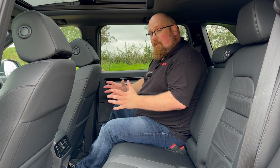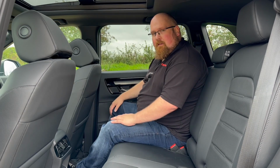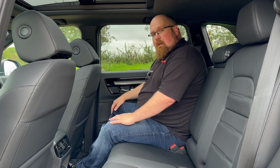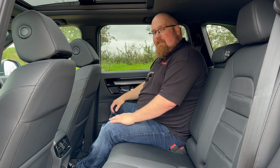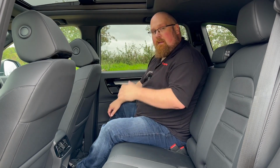So yeah, because this is my first time in the CRV, I do need to get to grips with what these seats can do, but there is a huge amount of versatility on offer. So yeah, on that note, it's nice and comfortable back here. I can relax and get the seats in a really nice recline position, but let's see what it's like in that boot.